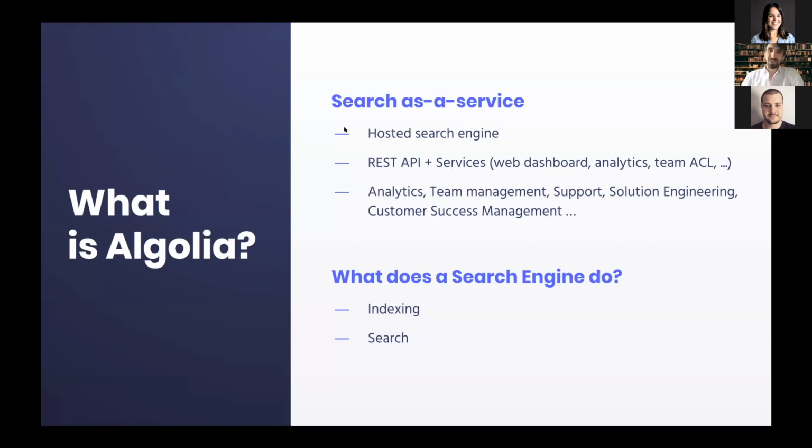And to recap what a search engine does, of course it does search, but it also has to handle the data that's searched upon. And that's about the indexing side of things. So we need to handle both very carefully, as you'll see.